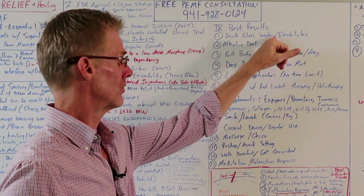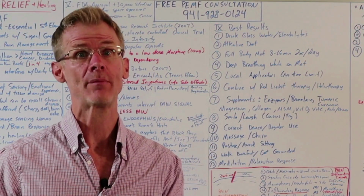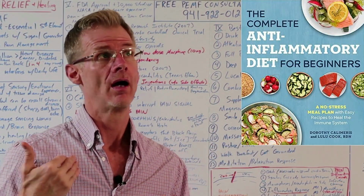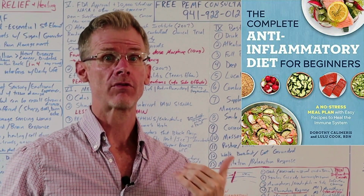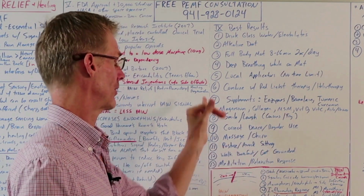So to get the best results possible, start by drinking a glass of water before each session. That's important. Of course, it does help to eat a more alkalizing diet and an anti-inflammatory diet. There's some good books out there on foods that are inflammatory versus anti-inflammatory. So you really want to avoid those inflammatory foods.